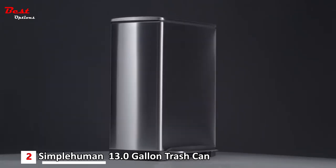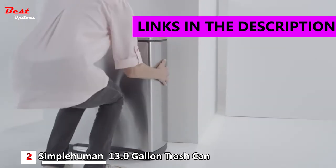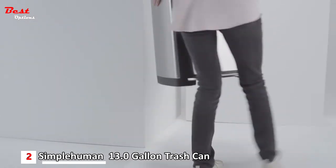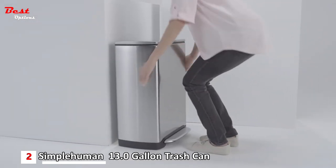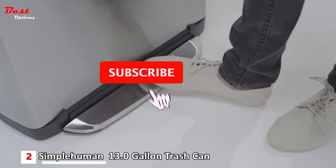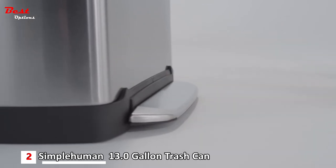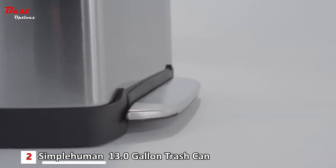This is the 50-liter wide-step rectangular step can. It's the perfect shape for placing up against the wall and out of the way like this. Its extra-wide steel pedal makes it easy to step on from almost any angle. And it's very strong. The all-steel pedal is engineered to last over 150,000 steps. That's more than 20 steps a day for 20 years.